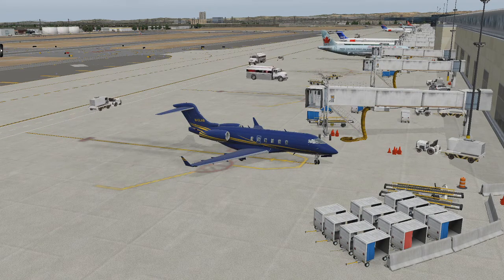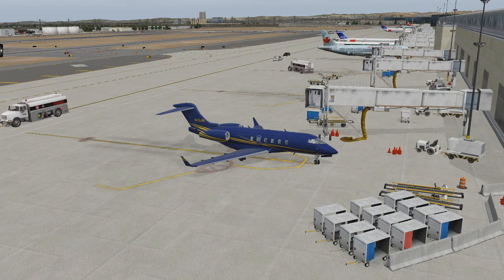Challenger 515 Zulu Tango, John Wayne Clearance, cleared to Las Vegas McCarran International Airport, FINZ departure, MICE transition, as filed. Maintain 5,000, expect flight level 290 10 minutes after departure. Departure frequency 128.1, squawk 4106.